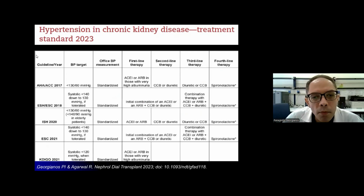And this table provides a summary of all recently released guidelines for the assessment and the management of hypertension in the CKD population. As you can see, most of the recently released guidelines recommend a tight blood pressure target, recommend that blood pressure should be intensively controlled below the threshold of 130 millimeters of mercury systolic and 80 millimeters of mercury diastolic.